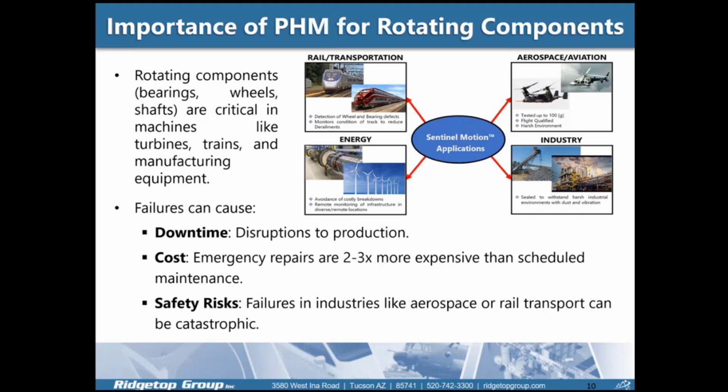So as we look at some of these on screen, specifically when we talk about rail, we talk about detecting wheel and bearing defects to prevent those kinds of derailments. In aerospace, we can think about ensuring flight reliability, specifically in harsh environments, because those are harder to test for. Energy, when we look at wind turbines, we can definitely think about the proactive maintenance that can be done to avoid that costly maintenance. And also in industrial manufacturing, there are many components that have high vibration and dust-filled environments that are just a lot harder to maintain with those harsh environments.